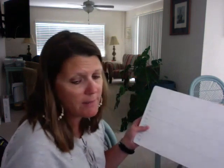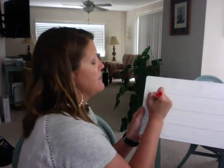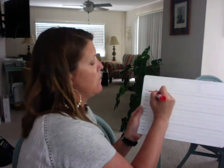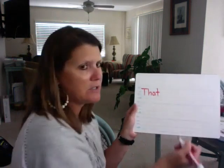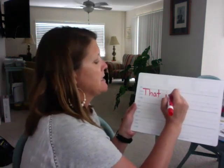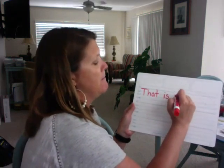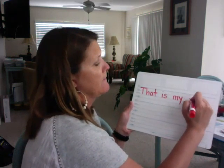I forgot finger spaces. So I'm going to erase that work and start over, and I'm going to remember I need to start with an uppercase letter and then make sure I have my finger spaces, okay? So I'm going to take my time this time and write my words with finger spaces so my reader can read my sentence, because that was just so messy. All right. That is my jacket.